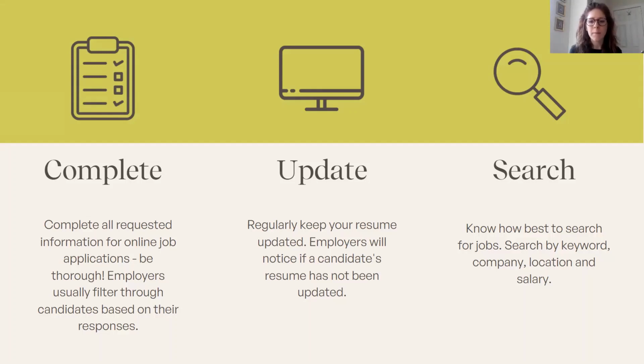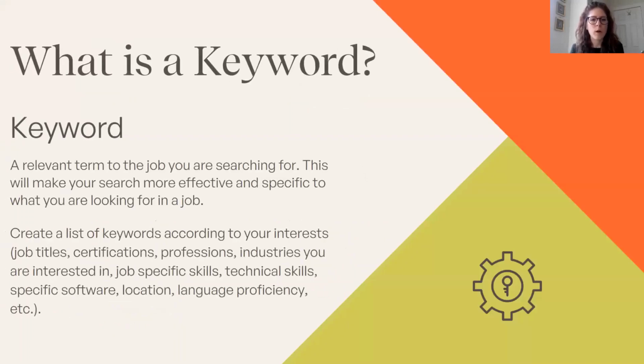And then search. Know how to best search for jobs. Search by keyword, company, location, and salary. These are just ways to kind of help you narrow down your search so it's easier to find something that suits you for a job. What is a keyword? So let's talk about keywords. A keyword is a relevant term to the job that you are searching for.